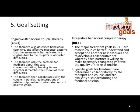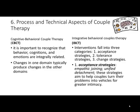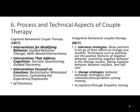So how do they do it? In the CBT approach, recognizing behavior, cognitions, and emotions are all interrelated. They take a classic CBT approach and deal with that. In integrative, they deal with acceptance strategies, tolerance strategies, and change strategies. CBT also has some particular strategies. In CBT you have three broad strategies: interventions for modifying behavior, interventions that address cognitions, and interventions that are focused on emotions. Classic CBT skills include guided behavior, skills-based interventions, Socratic questioning, guided discovery, and restricting or minimizing emotions, containing the experience and expression of emotions.